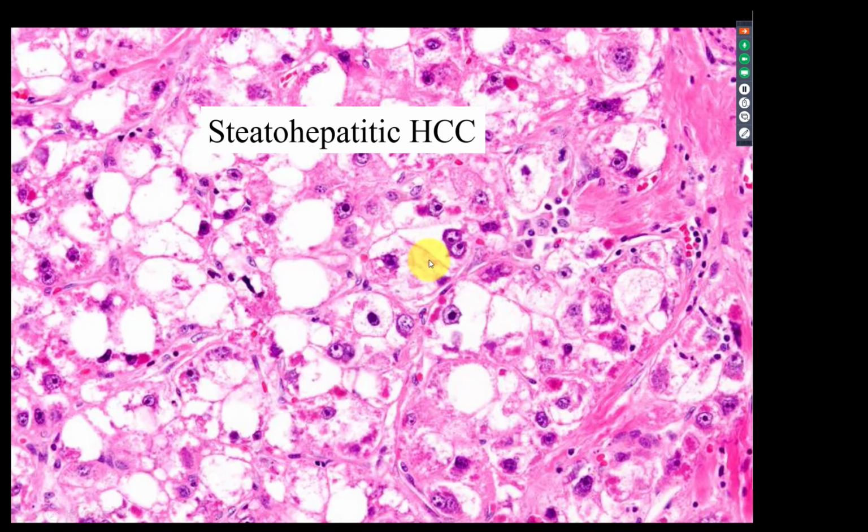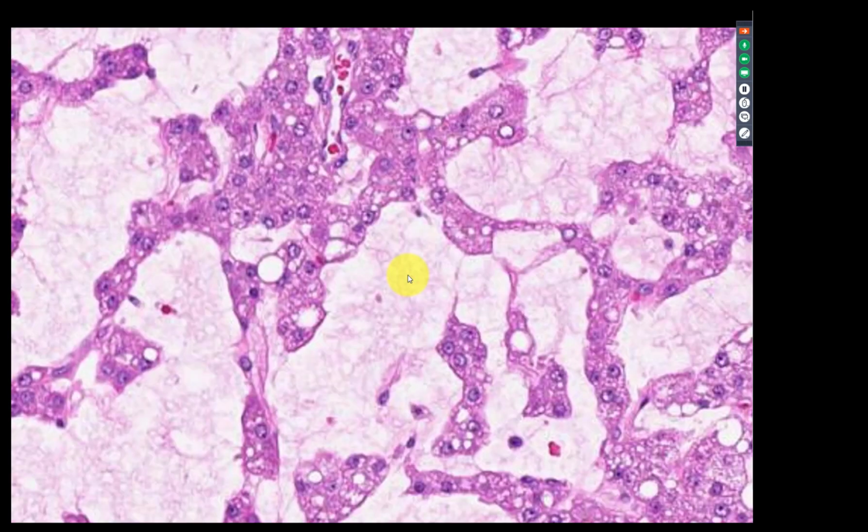Now you look at this and you look at the balloon cells and you look at the Mallory-Hyalin, and it is so easy for you to look at this and say, this is steatohepatitis, this is benign liver. But this is not benign liver because there are no portal tracts here. But remember this variant because you might dismiss this as benign steatohepatitic liver.